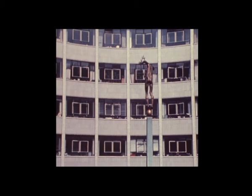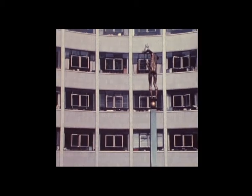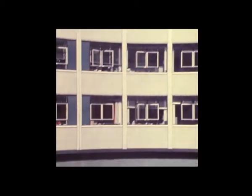The offices of the BBC Television Centre in West London. In the reception hall downstairs, yet another delegation's arriving in what's becoming a pretty regular pilgrimage. This time a party of technicians and journalists from Japan. They've come 10,000 miles to study what many British viewers have been seeing for some years now.